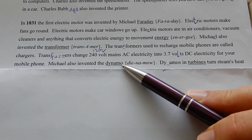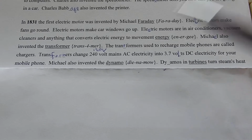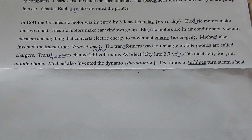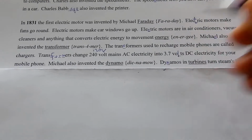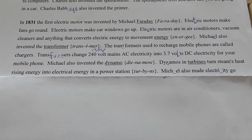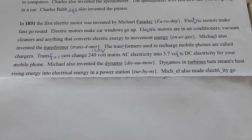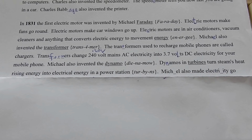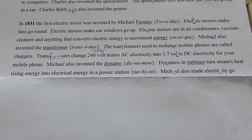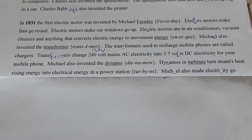He did the engine, the transformer, the dynamo. He was the man. Dynamos in turbines turn steam's heat energy into rising energy, because when you make something hot, the atoms move faster. That makes them bang into one another more. That makes them spread out more. That makes them less dense, less pulled down by gravity. That's why hot things rise.